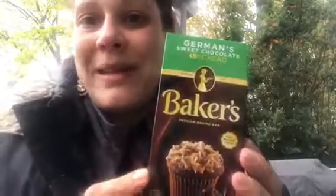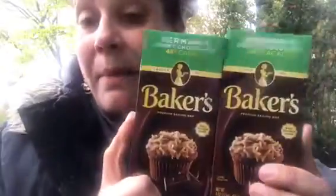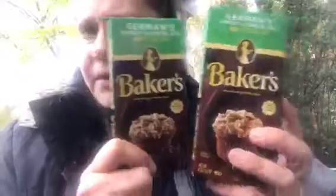Then I got 2 bars of this German's Baker's Chocolate, the sweet, 48% cacao. A dollar is a great price. It's an amazing price. And it doesn't expire until July 2020. So I like to chop that up, put it in banana bread. You can even make chocolate chunk cookies with this. It's great. Honestly, for a buck, you can't beat it.